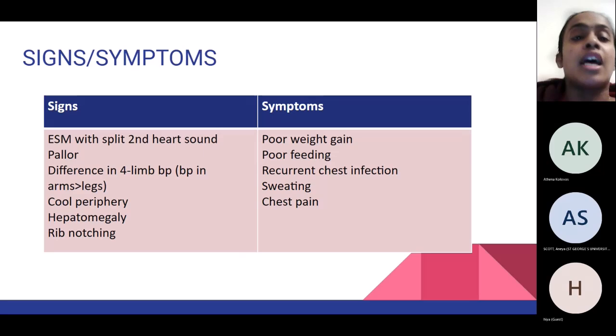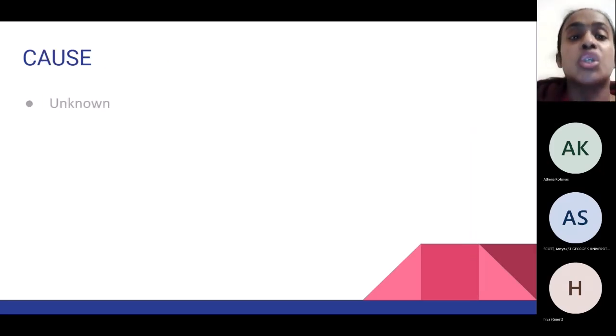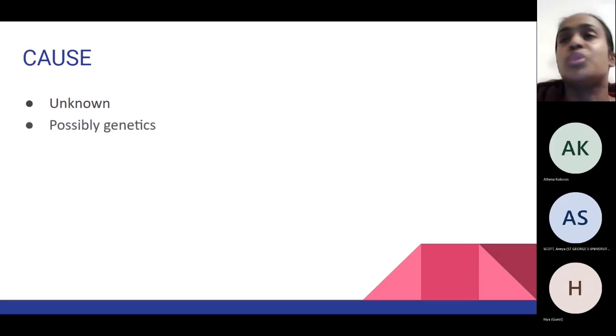Again, the signs: an individual with coarctation might present with an ejection systolic murmur and a split second heart sound, pallor, a difference in blood pressure, with the arms or upper body being higher than the legs, cool periphery, hepatomegaly, or rib notching. Symptoms might include poor weight gain, poor feeding, recurrent chest infections, sweating, and chest pain. So again, we do not know exactly what causes coarctation in some children.